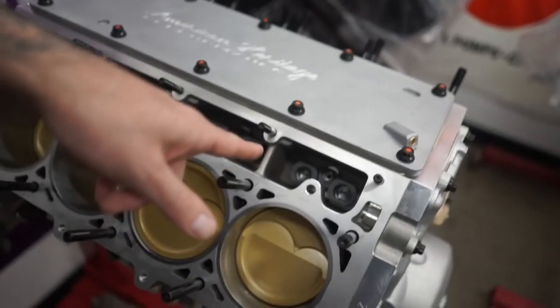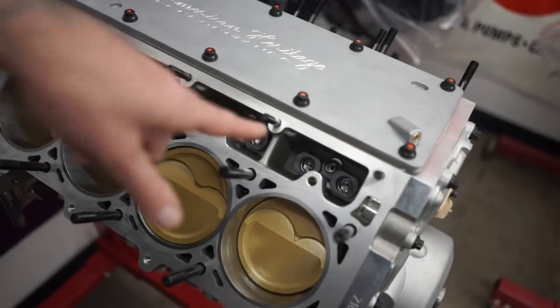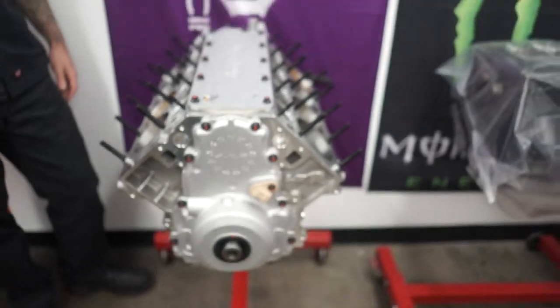The lifters are in, right? Yeah, I can see the bottom of the cups. They are. The lifters and the trays look different than the average. So we're just waiting on the bolts to bolt the trays in. And then once those bolts are in, we can put the heads on. And then I believe it should be ready for the dyno, right?